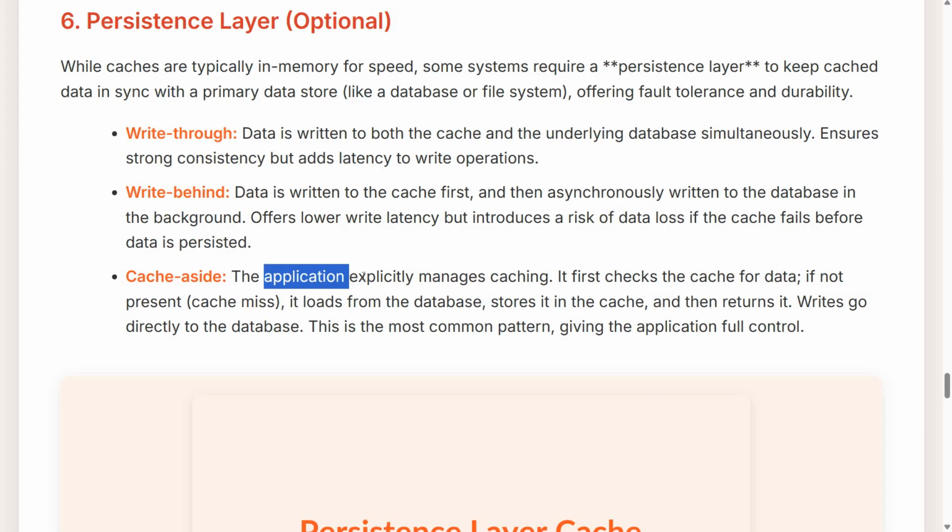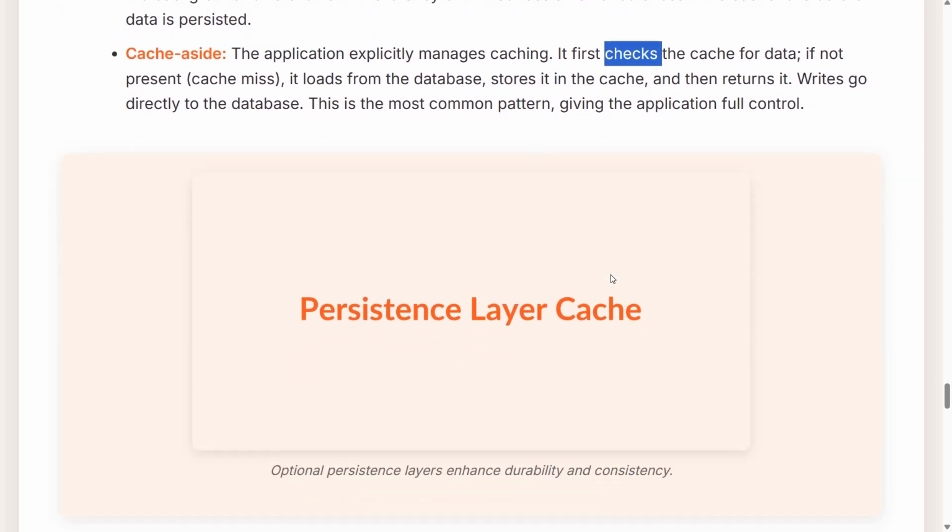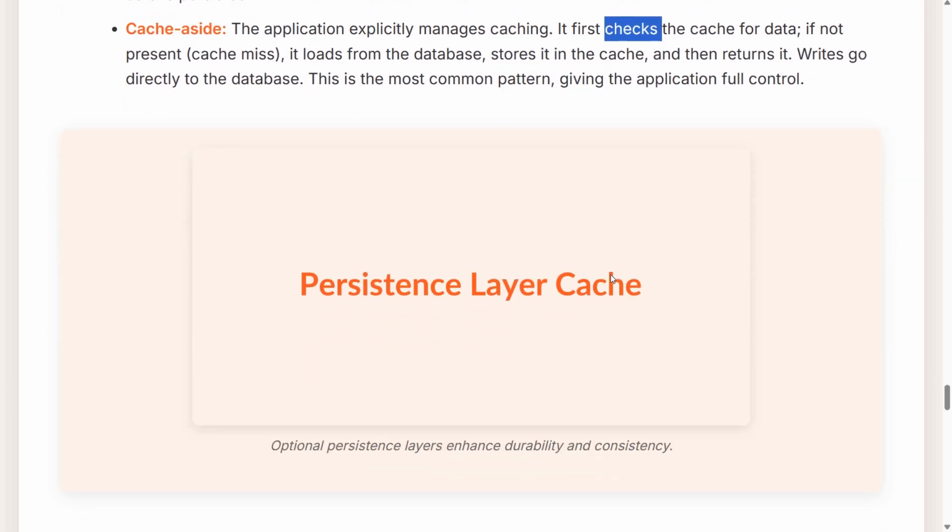The third one, and arguably the most common pattern you see in practice, is cache-aside, sometimes called lazy loading. Here, the application code explicitly manages the caching logic. When it needs data, it first checks the cache. If the data isn't there, that's a cache miss. The application then goes and loads it from the database, stores it in the cache for next time, and then returns it to the caller. So the application is doing the work of populating the cache.